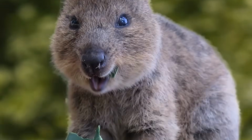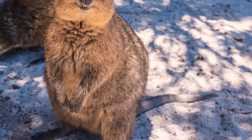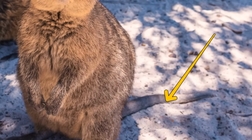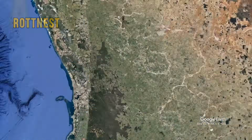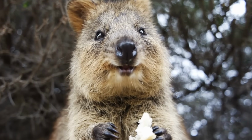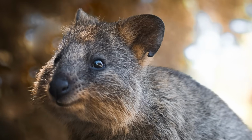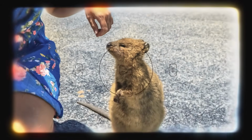Quokkas have a diet of grass, shrubs, and leaves. When there isn't enough food, they can use stored fat in their tails as a source of energy. They mostly live on Rottnest Island off the coast of Western Australia. Since there are no predators or traffic there, quokkas have nothing to fear and gladly come into contact with humans. It's against the law to touch them, but no one has banned taking selfies.